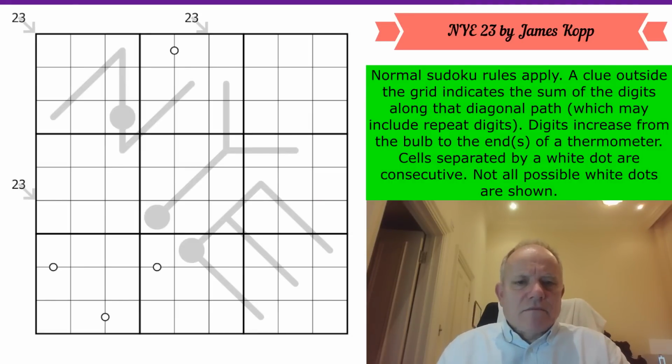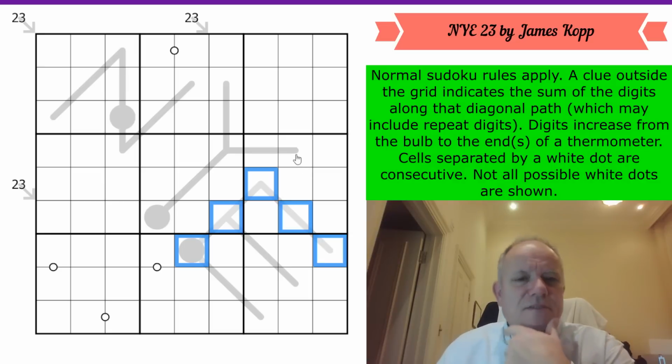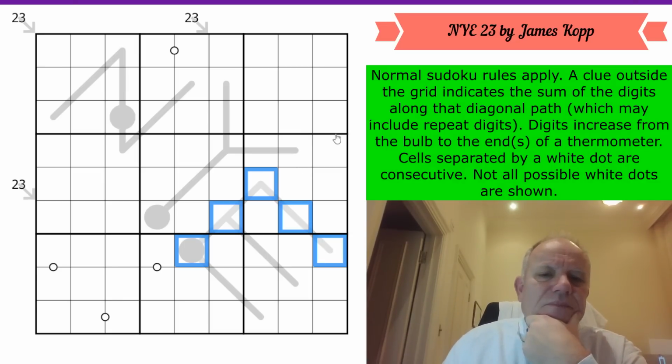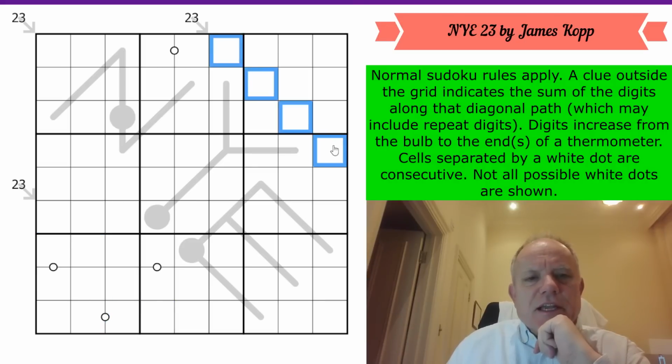And you might expect me to Goodliffe these thermos, but that means sort of write all the candidate numbers on them, but none of them are very long. I don't think we've got a thermo longer than 5 cells, which is a bit too short. These 23s aren't a lot of use. The white dots aren't doing anything yet.